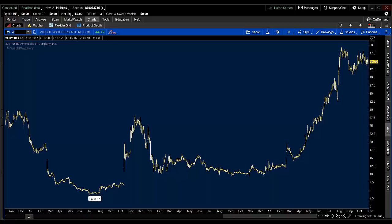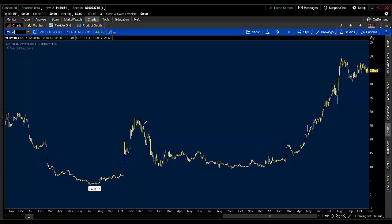So when I see a name like this, and you go back to 2015, it's a really, really volatile stock, right? Just by looking at it, very, very volatile. It's also a name that moves a ton post earnings. If I look at its previous earnings moves, last earnings, the day after it moved 27%. Before that, it moved 19%. It moved 38%. So we could expect a lot of movement from WTW post earnings. I'll get into that in a second. So WTW, I think this thing's really going to move. Whether it goes up or down, I have no idea.